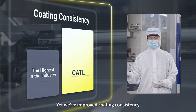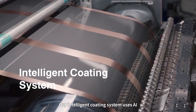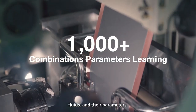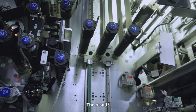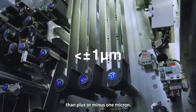Yet, we've improved coating consistency by 50% compared to the industry benchmark. Our intelligent coating system uses AI to deeply learn and model over 1,000 combinations of powders, fluids, and their parameters, achieving micron-level thickness and milligram-level weight precision. The result? Electrodes with a thickness variation of no more than plus or minus 1 micron.